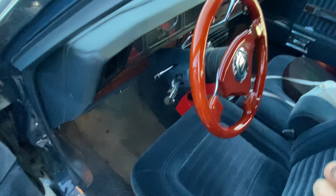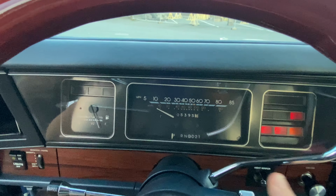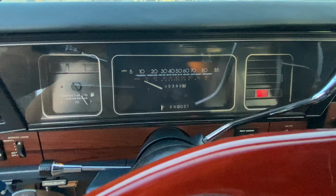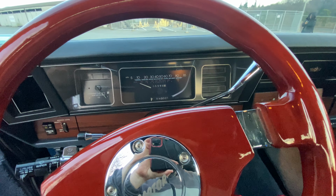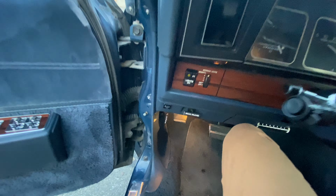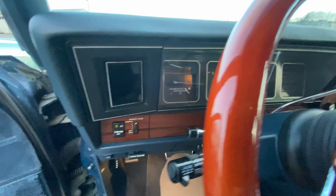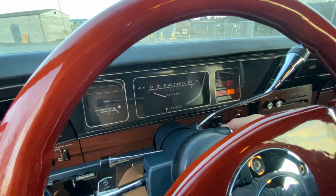So here we get the keys. Put her in there. Starts right up. Give it some gas. Light switches. Let's check out the lights, huh? Let's keep the car on for now. Since the lights are on, we'll keep the car on.